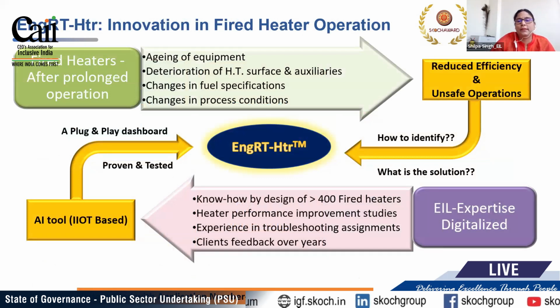In any digital intervention, there is a golden rule. You cannot optimize what you cannot measure. So it is very, very important that the parameters are measurable. Engineers India Limited has stepped into that field and developed this software NGRT, which is developed on the backdrop of more than 400 fired heaters which we have designed. And there are lots of improvement studies and troubleshooting assignments we have undertaken. The point of mentioning this here is that there is lots of know-how and lots of data bank available in EIL, with the help of which this IoT-based AI tool has been developed.